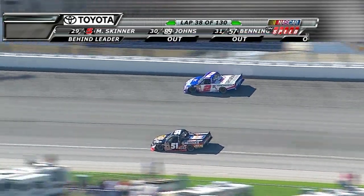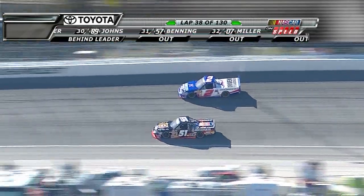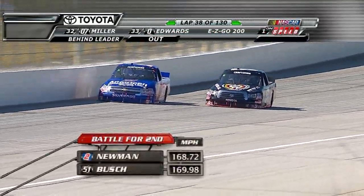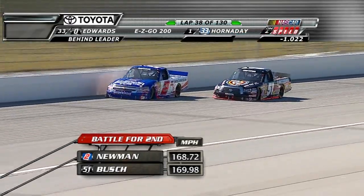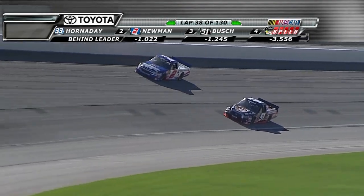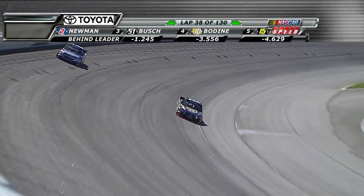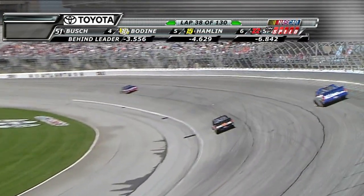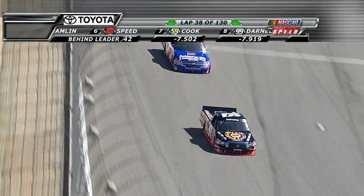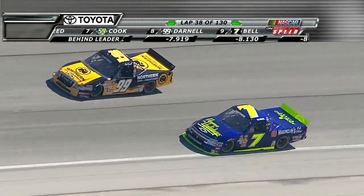Take a look at this. Kyle Busch to the inside of Ryan Newman. This is for second. You know, it's ironic that these two guys here both have so much experience at this racetrack. Kyle Busch won the last three, the only 3 times he's ever been here in a truck, and they ran the most laps of anybody in that practice session. Kyle Busch and Ryan Newman. Kyle Busch trying to complete the pass. He slides up in front of the 2 of Ryan Newman, and he will move to second now.